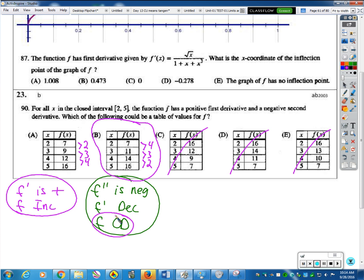So look at these. What we did, Hannah, is we found secant slopes from 2 to 3, and then the secant from 3 to 4, and then the secant from 4 to 5. And we noticed that that's what we want. The secant slope was 4, then the next secant slope was 3, and the next one was 2. That's the pattern we're looking for.